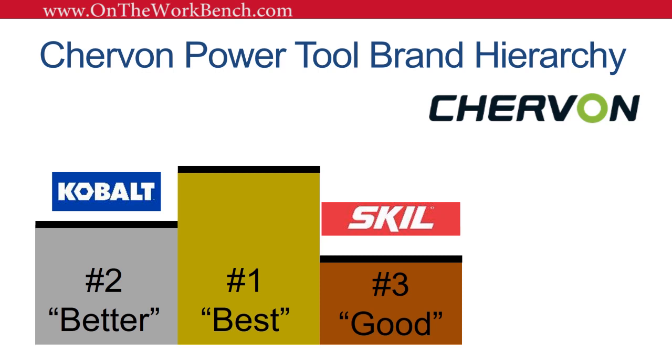Well, Skill does have both a brushed and a brushless line in their newly revamped lineup. And we've seen at Menards where they have basically rebranded the brushless Skill line as Masterforce and kept the low-end Skill brushed line just as Skill as their bottom brand at Menards. But what's going to be number 1?